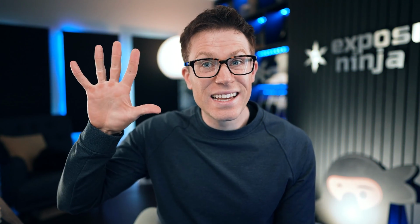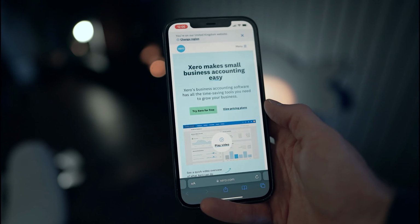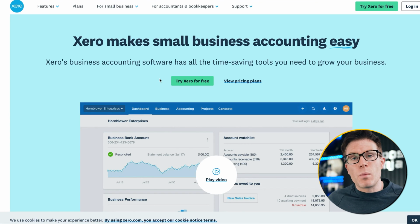Element number 6, they promise a result. So what is the result that you are promising to people who get in contact or request whatever it is that you're offering on your landing page? Now, one sort of industry category that does a great job of this is software. Here we're going to look at an example of a Xero landing page for accounting software.